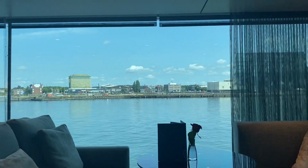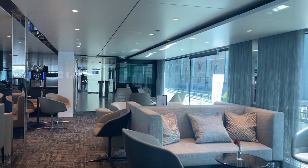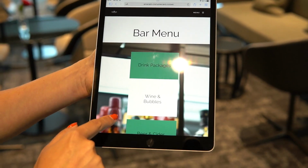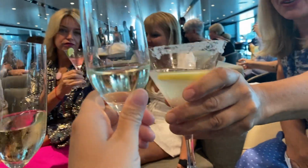Welcome to the Horizon Lounge on board the beautiful Emerald Luna. This is your main gathering place on the ship. You'll come here before dinner to hear all about your upcoming port of call, as well as hear from your culinary team on what you're going to experience in the dining room. Of course, after dinner, come back to this lounge and enjoy an after dinner cocktail, as well as an assortment of entertainment throughout the week. Lots of fun to be had in the Horizon Lounge.